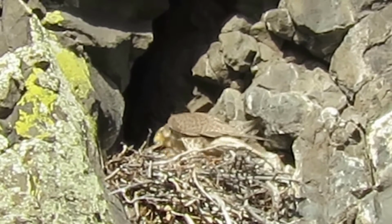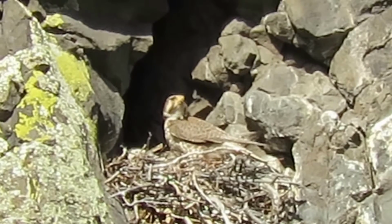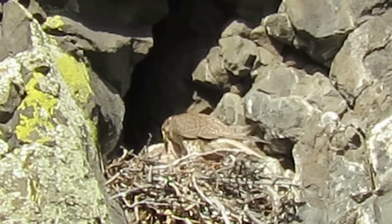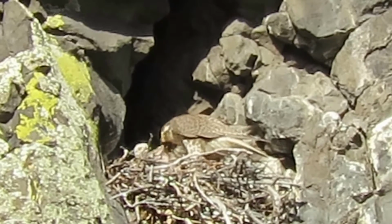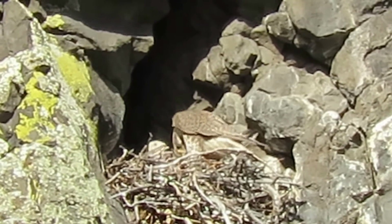And again, this was originally an old raven's nest. They're the ones that put the sticks in, and the prairie falcons have used this before, but most times prairie falcons and peregrines use just gravel or sand or whatever's on the ledge. They don't use sticks, but if there's one made like this, they'll use it.